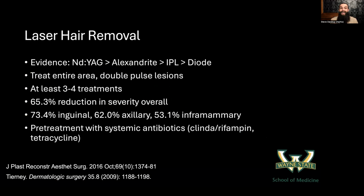So this is a brief recap of the evidence for laser hair removal. Right now, we have the most evidence for the ND-YAG laser, followed by alexandrite, IPL, and diode. I will tell you that all have evidence, so we do kind of believe that any energy-based or light-based hair removal seems to be beneficial for HS. So if you have any of these devices, it is an option that you can offer your patients.